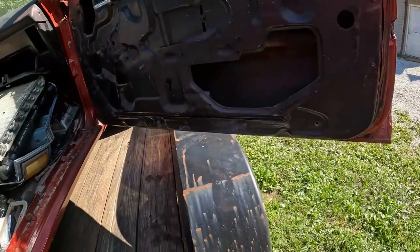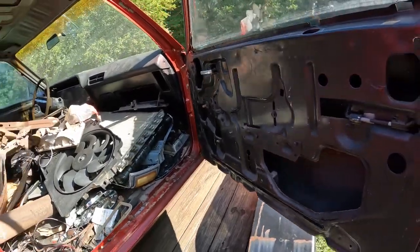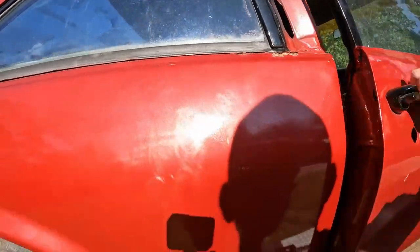But I do need some good doors. My doors aren't much count. So could these be good donor doors? If they are, that's more a few hundred dollars. But you can see the paint where they didn't scuff it or nothing. It just came right off.